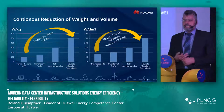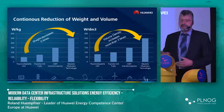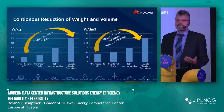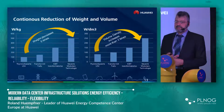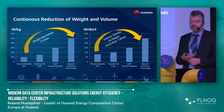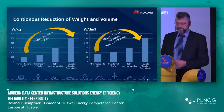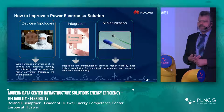Weight and volume reduction was also quite significant. We can produce 5 times more power out of the same weight in the latest generation, and with the volume we have 3 to 4 times less. And who is driving that?